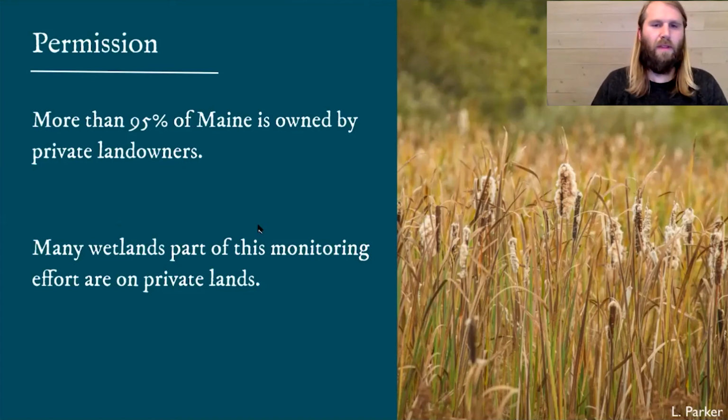But yeah, in the event that you come across private posted land, just get in touch with one of us. And that would be Glenn. I'd email Glenn if you run into that.